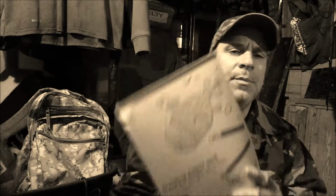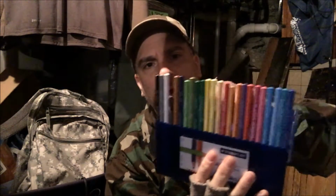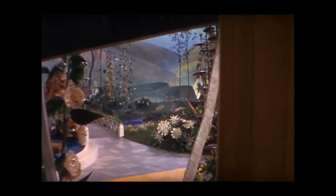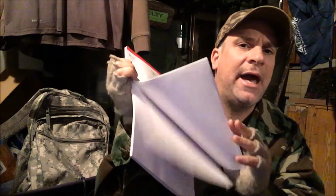Okay, my third item, and not necessarily in any order, but my third item, yes, would be paper and pencil. And I don't mean one pencil either. I would bring a whole colored pencil kit. Yep, with a sharpener and everything. And I would probably have a humongous pad.